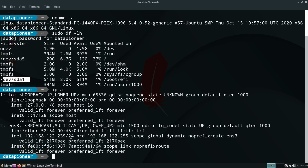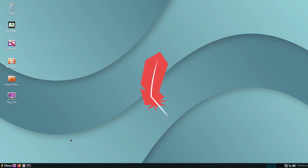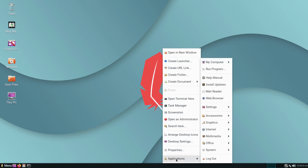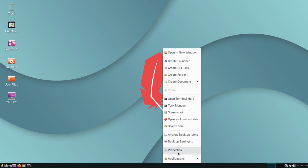Let's go ahead and log out or exit out of the system. Let's see if we can change the background. Create launcher, create URL link, screenshot. I did a right click on this. Applications. I don't see any way, unless I'm just missing it here, to change the background from a right click on the desktop.